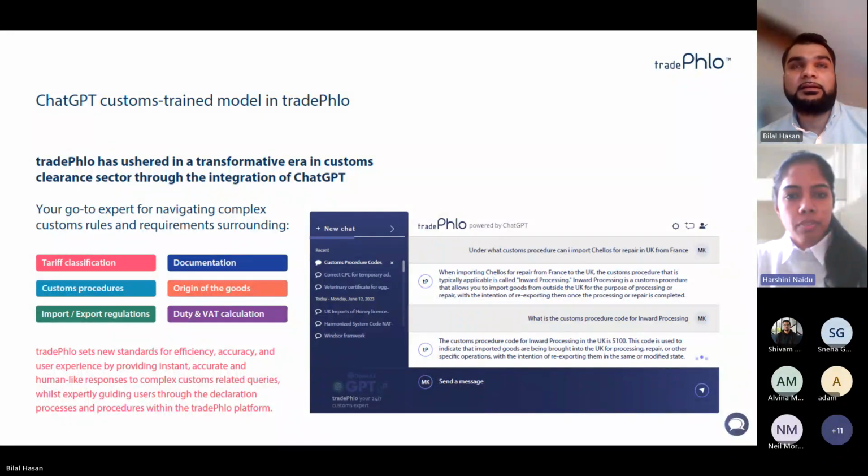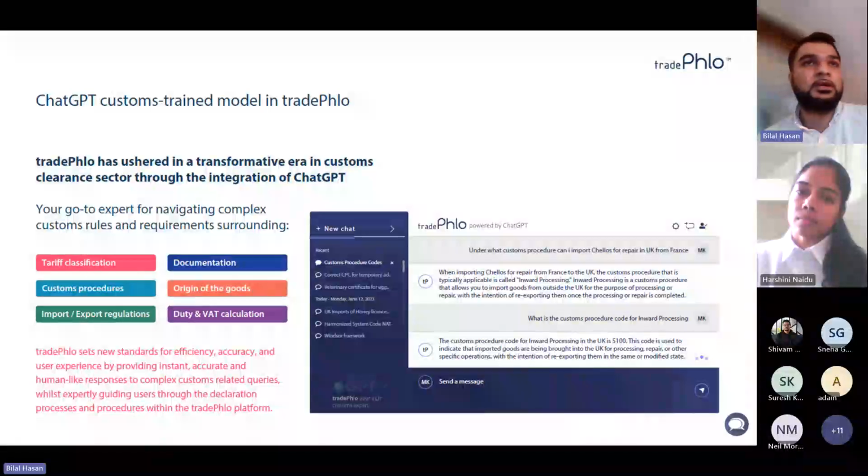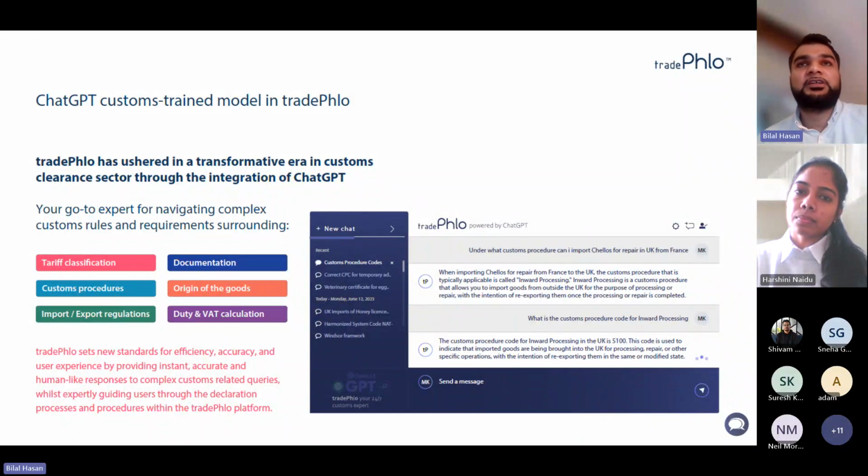Inventory management on tradePhlo. Can you share a bit more on that? Yeah. So with the inventory management, we've developed a system that integrates the two aspects of trade. That is being able to manage your inventory that is going into a bonded warehouse, and then managing customs clearances for those movements. So if you've got an operation where you declare your entries into bond, and you want that sort of integration where you can keep a record of those entries and of those inventories in one system, we have that capability on tradePhlo.